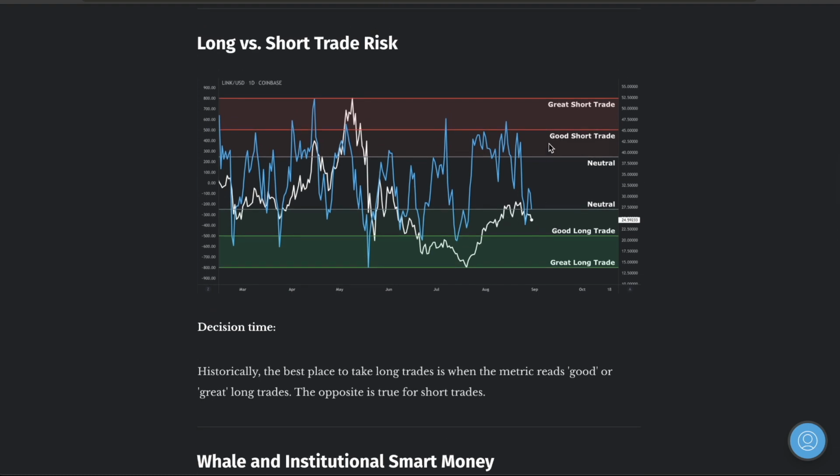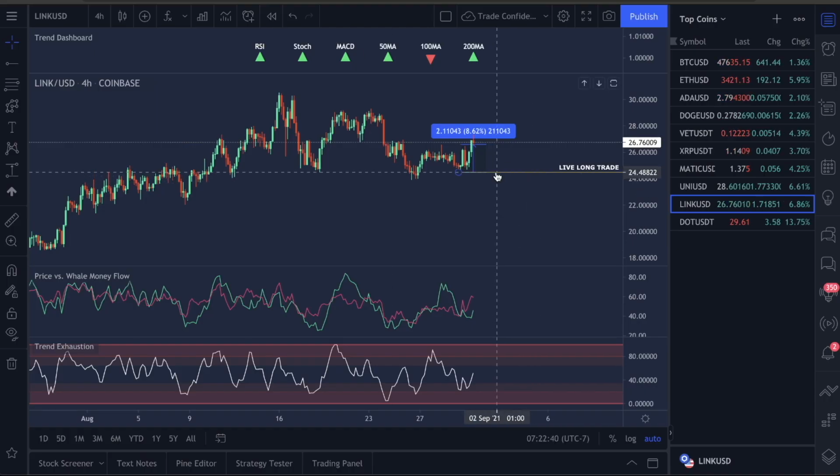Now, is it a good time to take short trades? In my opinion, absolutely not. We are not in the good trade area. This is assessing the risk of your trade this morning. So if you guys are wondering, should I take a long trade or should I take a short trade? Well, honestly, you should have already been over here in a long trade.